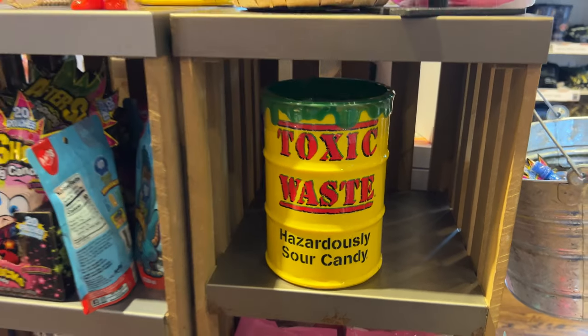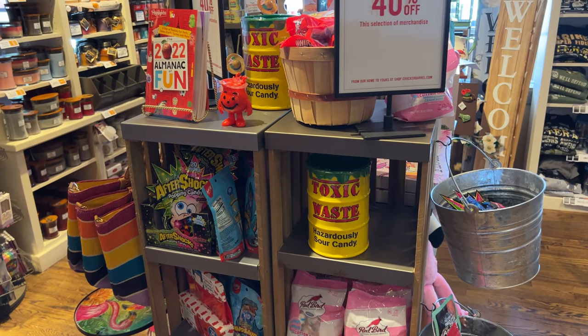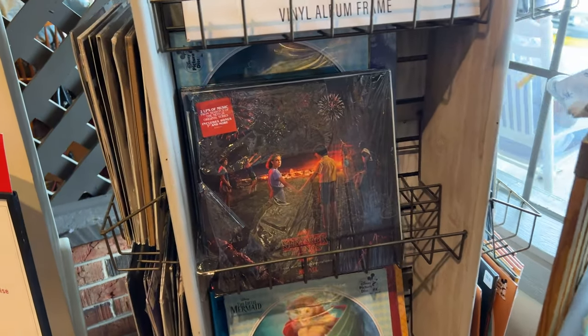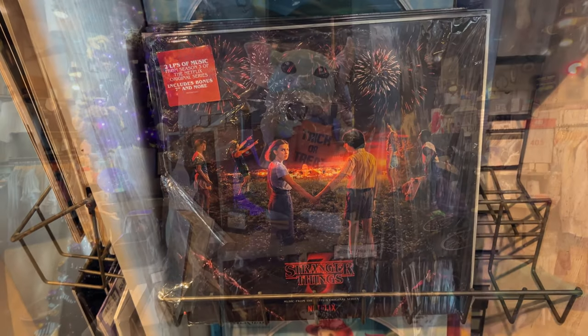I love this little toxic waste barrel. You could reuse that. It's not a Halloween prop, but it could be. And we have a Stranger Things album. I love Stranger Things. They have great music.